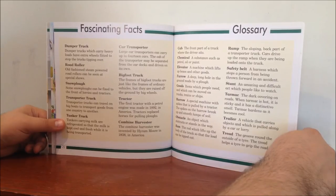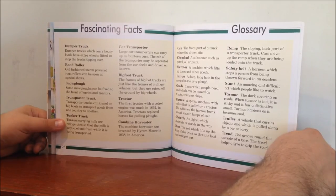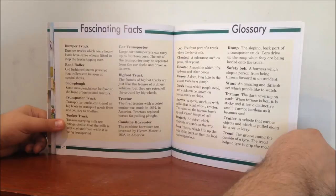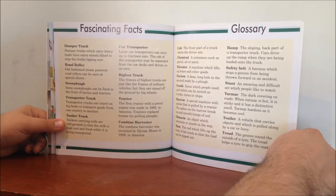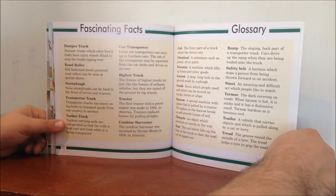Harrow. A special machine with spikes that is pulled by a tractor. The spikes on the harrow break up and smooth lumps of soil. Obstacle. An object which obstructs or stands in the way. Ram. The rod which lifts up the body of the truck so that the load can be tipped out. Ramp. The sloping back part of a transport truck.